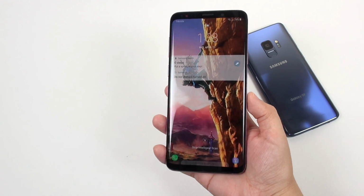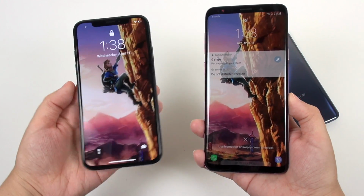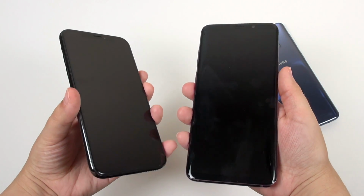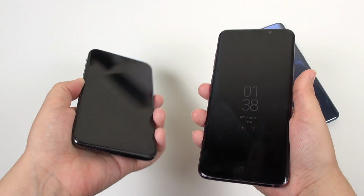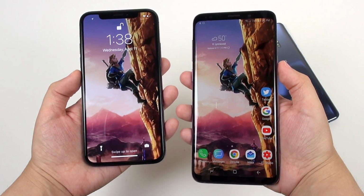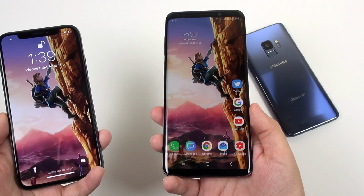So obviously Intelligent Scan is not as secure as Face ID on the iPhone X, but how fast is it? In everyday use, I'm actually finding that it's pretty much just as fast as unlocking with Face ID. If I just turn them on and hold them up, they both unlock. So it is a very quick unlock method.